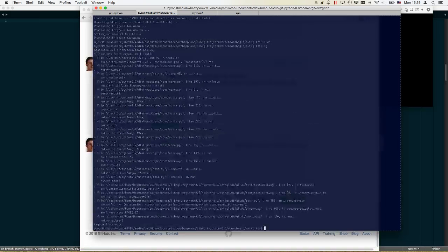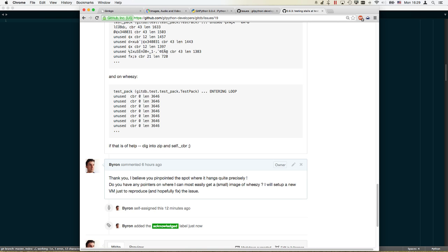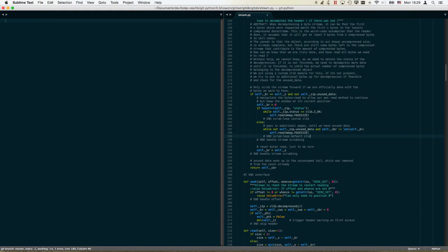And if I abort this, we're hanging in git db stream. Compressed bytes read 188. That's the one. Current bytes read, that's CBR. And self M, it reads nothing. All right.